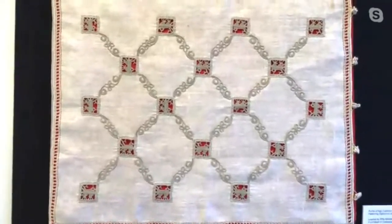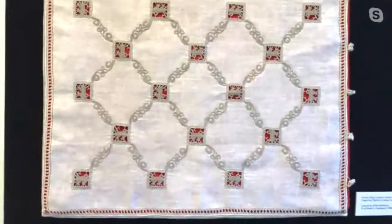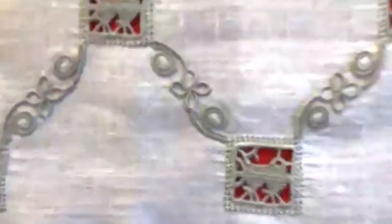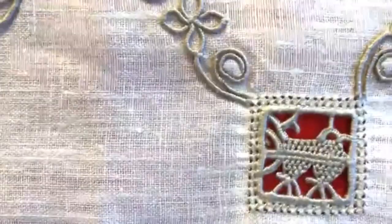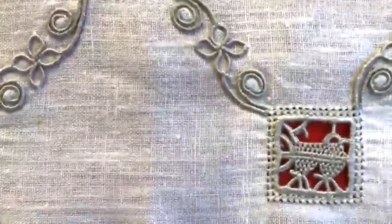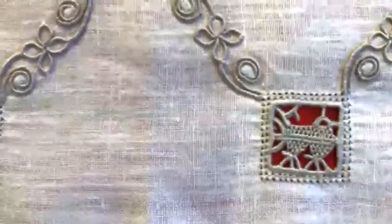So again, you've got that combination of cut work and surface stitchery, but in this case, with the Punto d'Ago, it's more raised than flat. And I won't lie, I love the chickens. I just keep coming back to them. What is with the chickens? Is that some kind of a standard motif, or have some meaning?